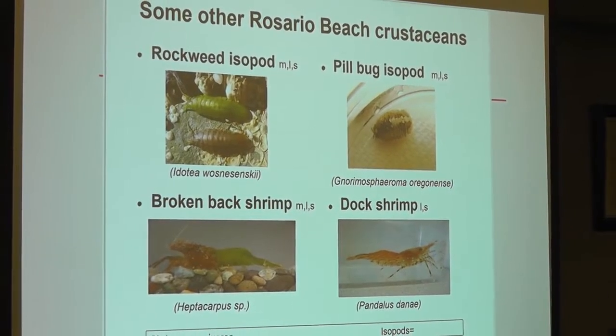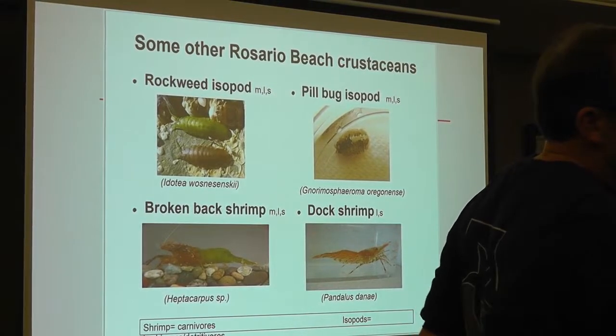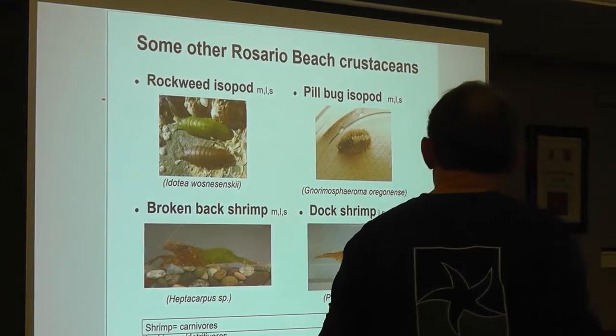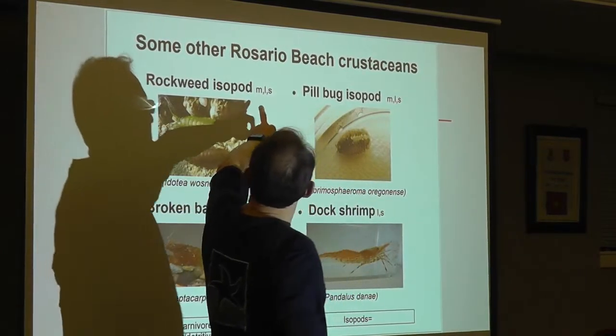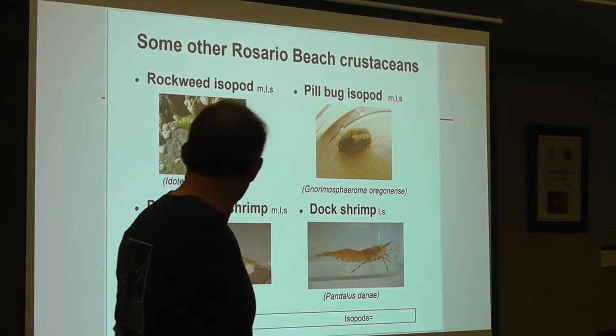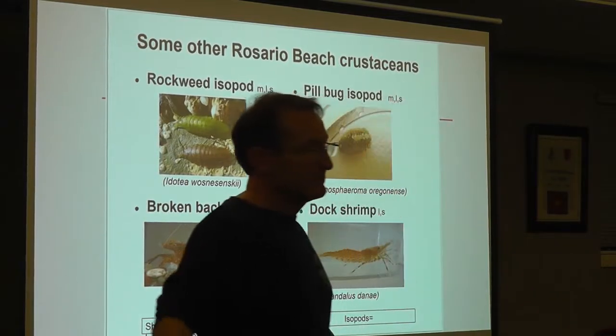I see there's the MLS after all of these. What is that? Mid, low, and sub. So you can find these guys in mid, low, and subtidal zones. Yeah, that's a great point. Whereas the dock shrimp is only low and sub.